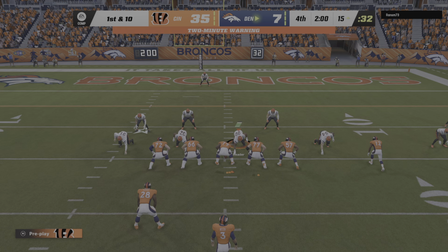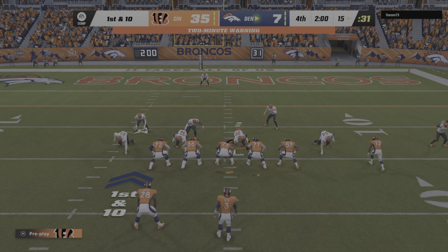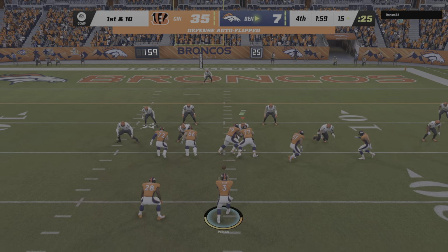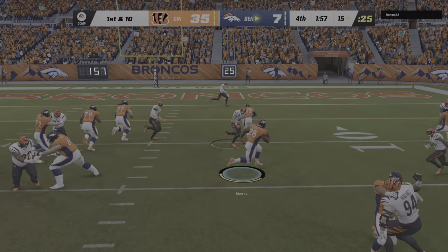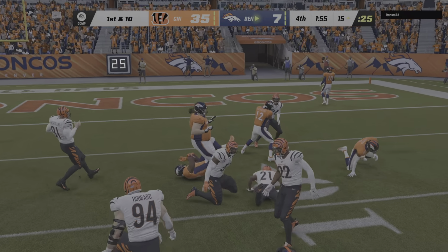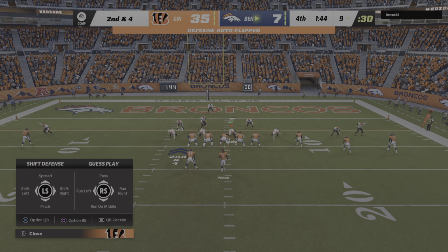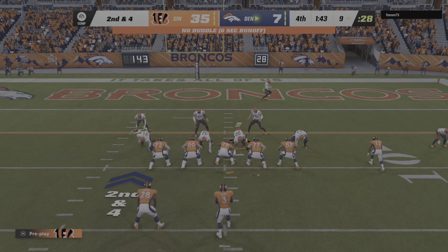Line of scrimmage, the 15. It's 1st and 10. 57's the mic. Again, it's Murray. And now they're inside the 10 as he's brought down at the 9. This is a 2nd and 4. Ball at the 9.